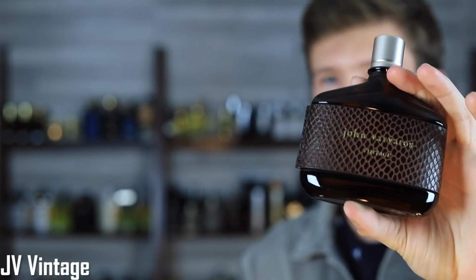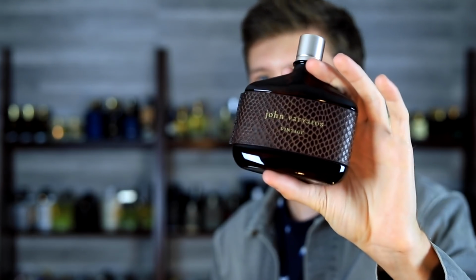This is John Varvatos Vintage. Tobacco, suede, and fur are some of the main notes. It's a great scent. Now, you have to forgive me because ever since I first got into fragrances, I kind of was around when John Varvatos as a whole were cheapies. I mean, they usually were around, depending on the scent of course, but generally $30, $35, $37, $38, and that was about it. Sometimes you would get maybe John Varvatos Oud, which is always a bit more expensive.